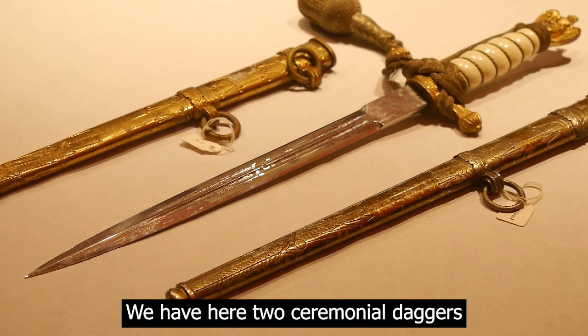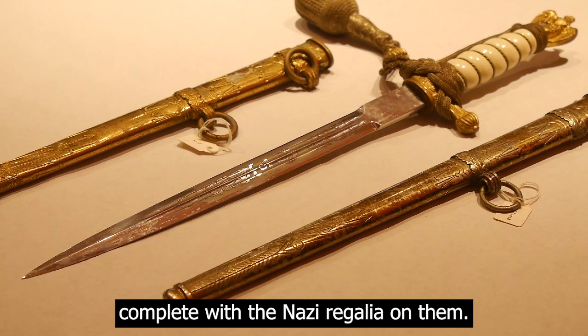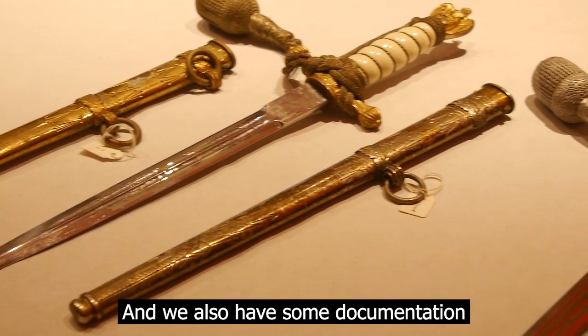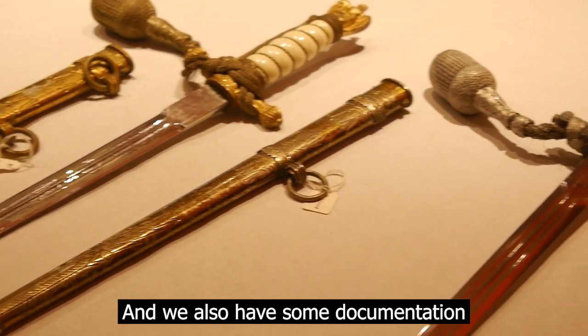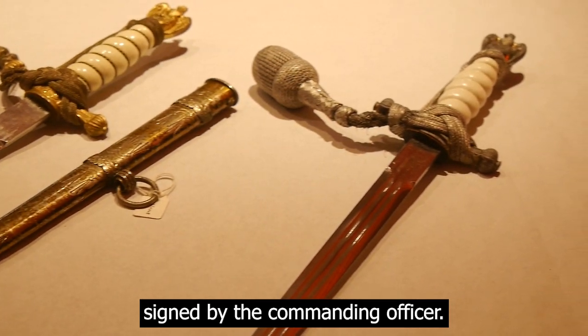We have here two ceremonial daggers complete with the Nazi regalia on them, and we also have some documentation including a naval signal pad signed by the commanding officer.